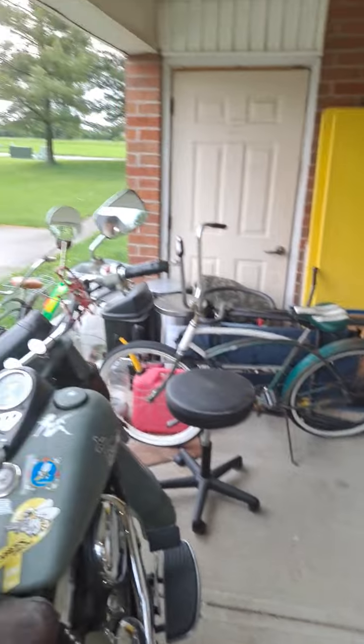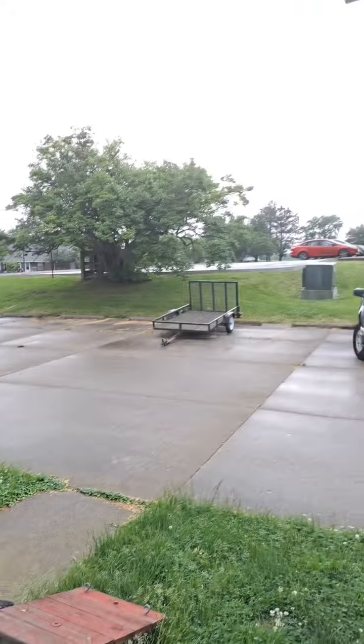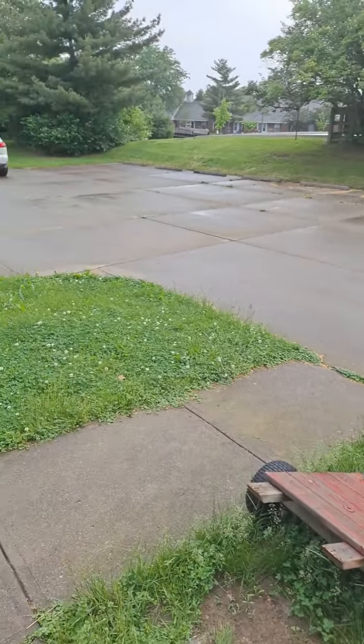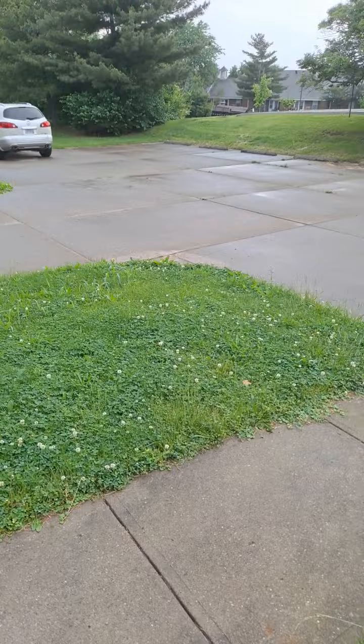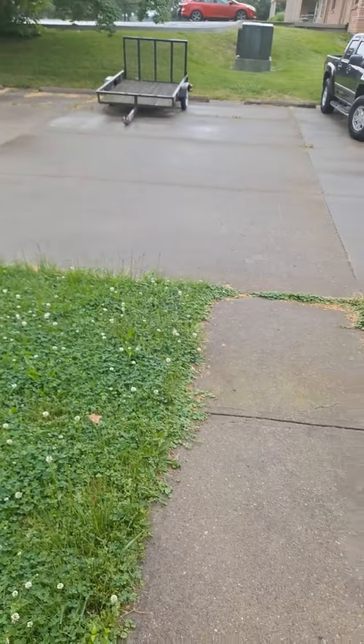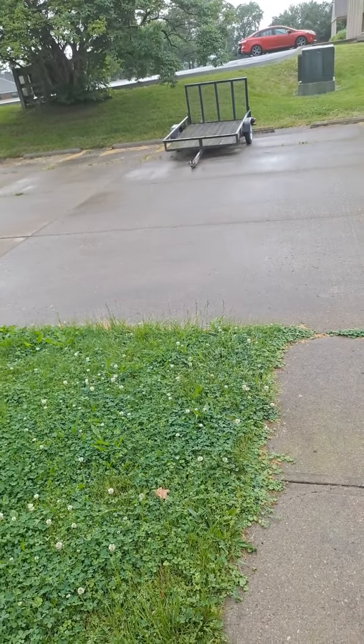This is getting junked up. I'm gonna have to clear it off again. That happens. Got the trailer back. It's not mine in the first place. It's a friend of my son's. He just leaves it at my son's house. He lives in Kentucky. And we use it all the time.